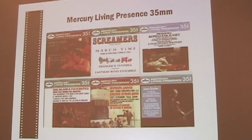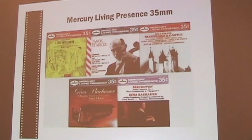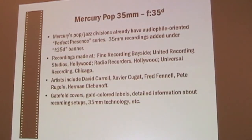Mercury, these following two screens are the CDs that are in the 50 CD box set that were actually made from 35-millimeter masters. And now we get to the next stage: the pop division noticed that the classical 35-millimeter had some uptake in the market. The pop division at Mercury came out with a series called Perfect Presence that was made to compete with Command, basically with the Stereo Spectacular records.